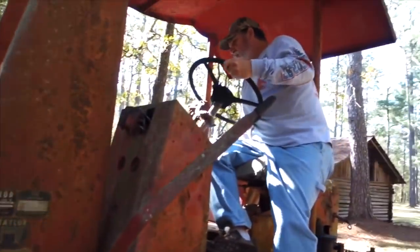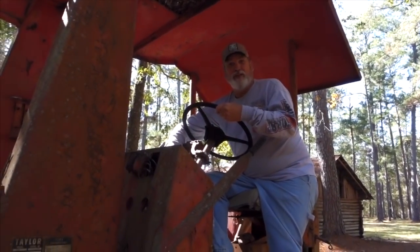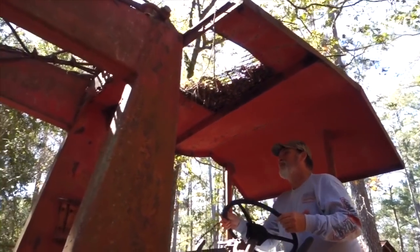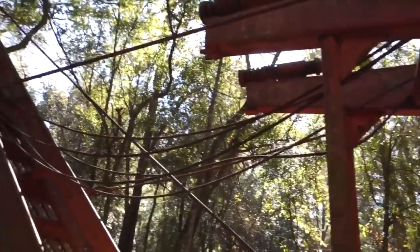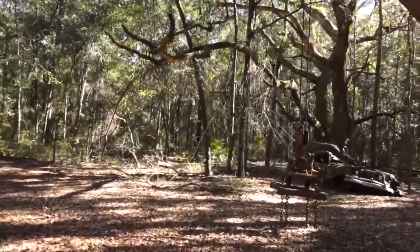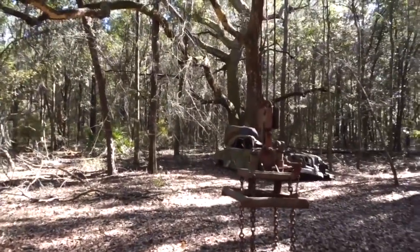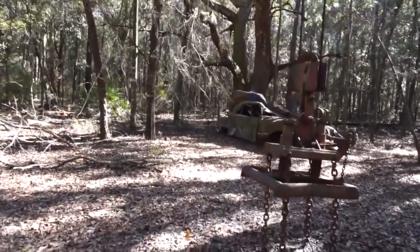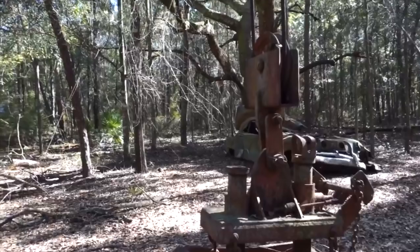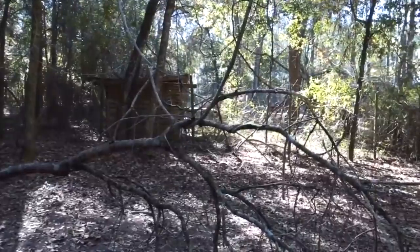Cliff's gonna drive. Fired up. Let's see. The key's in it. Yeah, it ain't turning over. Uh oh. Well, I wonder why it won't start. Look at all the cables. It ain't steering nowhere. Cables running up there, and then it runs over here. This piece. Okay. I've never seen anything like that.